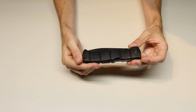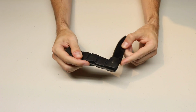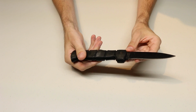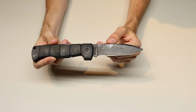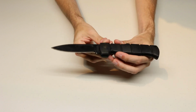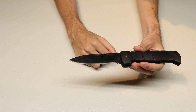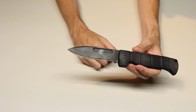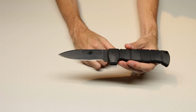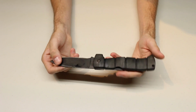And the last folder I purchased was one that I had not seen very often. This is the Ontario, I think this is the Spec Plus Jump. It's a knife made by Ontario and uses actually 1095 blade steel, which you don't see very often on folders. It wasn't exactly a very popular folder, and doesn't seem to be very high quality, but it is discontinued now.